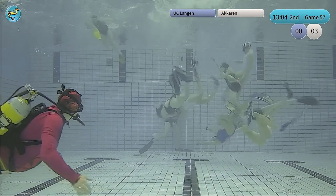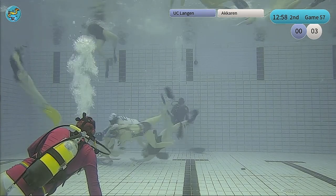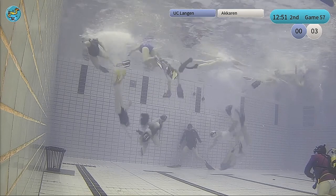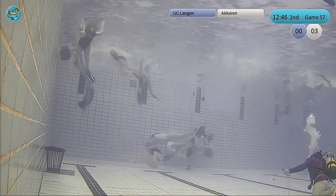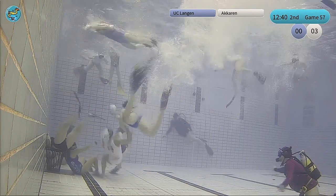This is the thing when you are too much concentrated in the offensive, then the Norwegian team are so dangerous with the counter-attack. The team needs to change and switch quickly enough, but the goalie didn't make it to really lay with all the back on the goalie. And these Akkaren girls have arms like octopuses. I mean, they're so long, the legs and the arms.